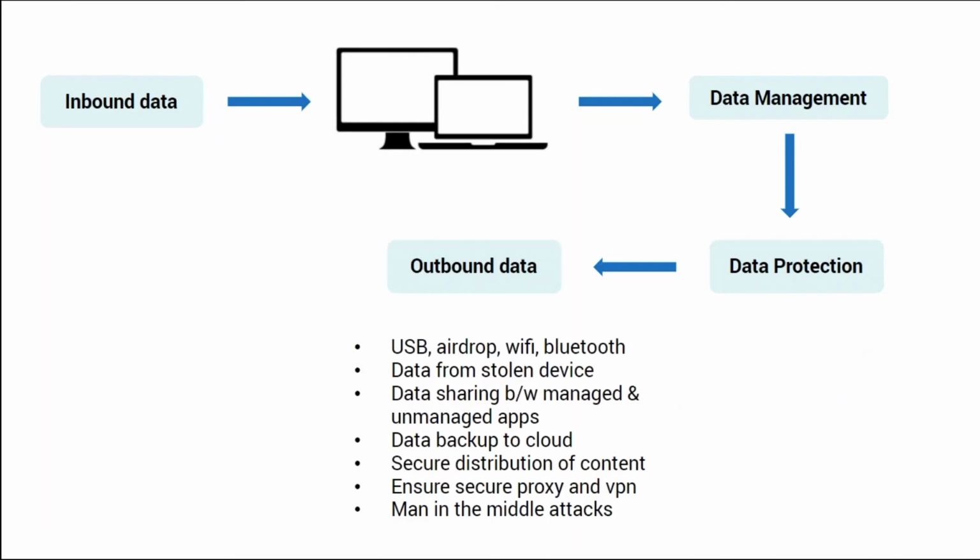Now let's consider the case of outbound data. Here, the endpoint management solution should empower you to restrict unauthorized data transfer by applying Wi-Fi, Bluetooth, AirDrop, and USB restriction policies on devices. While enterprise mobility offers you a lot of benefits, it also has huge risks associated with it. In case one of your corporate devices gets misplaced, lost, or stolen, then the sensitive data on it is at huge risk, and this, of course, will lead to non-compliance. So, the solution should allow you to wipe the sensitive information from the device.